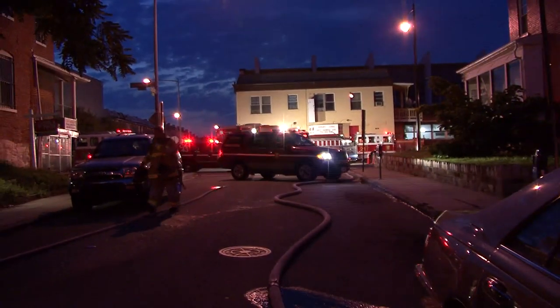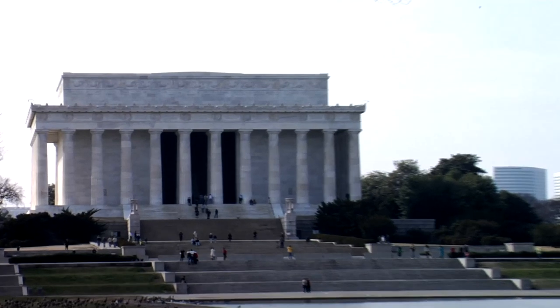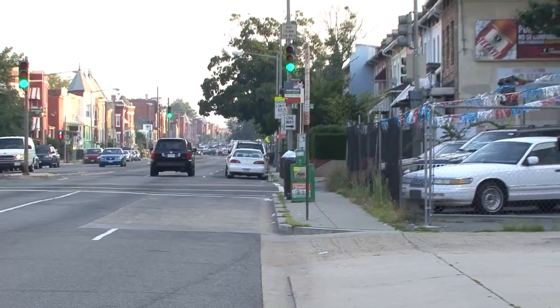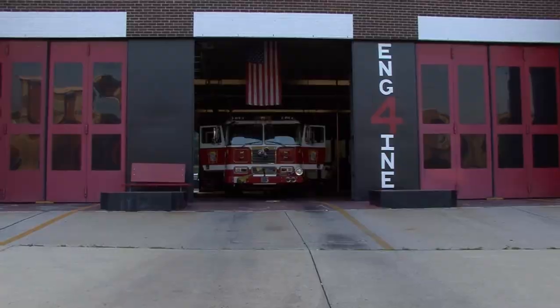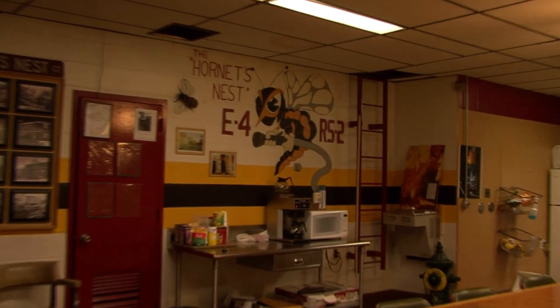The crew of Engine 4 wrapped their lines and stow their gear to go back into service. Morning at Engine 4, also known as the Hornet's Nest.